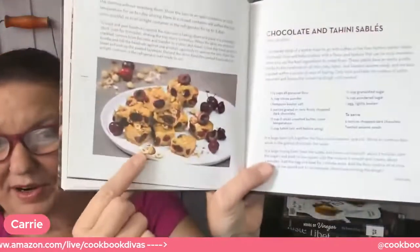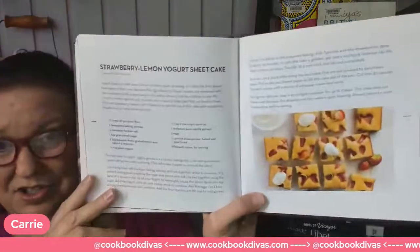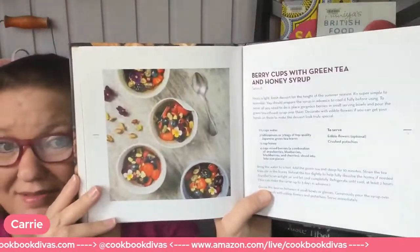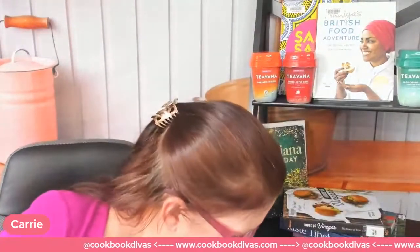Cherry clafouti bars. Those look good. I love cherries, but I get that not everyone does. Strawberry lemon yogurt sheet cake. Berry cups with green tea and honey syrup. So that is a sneak peek of French appetizers. I'm finding the photography a little old-fashioned for a book that came out in 2019, a little bit limited, but the recipes are very tempting and I definitely want to try making them.